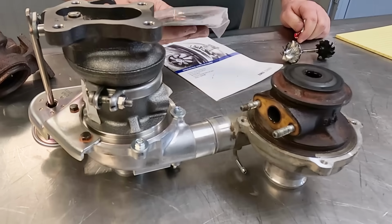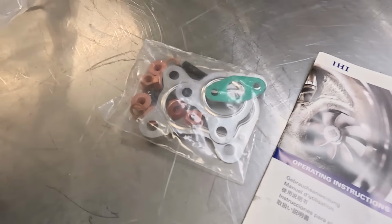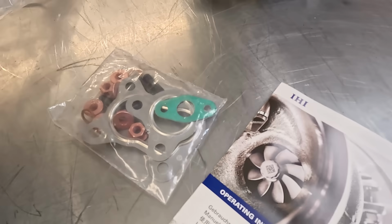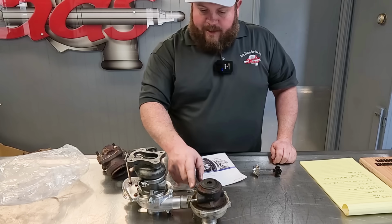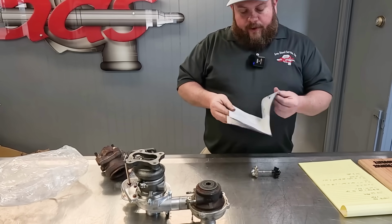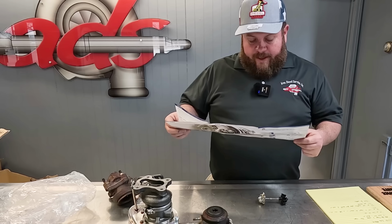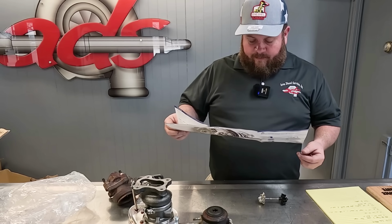We've got a bag of hardware here, studs and nuts and bolts and gaskets. Looks like it probably has the studs for the adapter connection, so that'll be good. We won't have to worry about that. Does not have the studs for the oil drain. Very nice and thorough installation instructions. Clean it up, pre-lube it, bolt it on, let it idle, check the function.